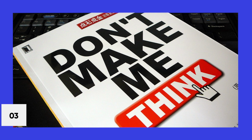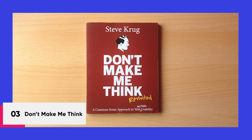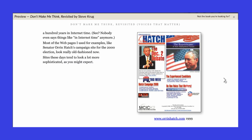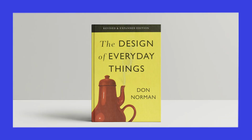Up next is Don't Make Me Think. Written in the early 2000s, Don't Make Me Think by Steve Krug is still relevant to this date. Don't Make Me Think is our favorite when it comes to web usability, and we highly recommend it to designers, developers, and anyone highly involved in the product lifecycle. It won't make you a usability engineer overnight, but will set you up for solid fundamentals to pursue it on your own later. Sitting on top is Design of Everyday Things.